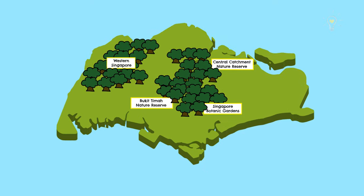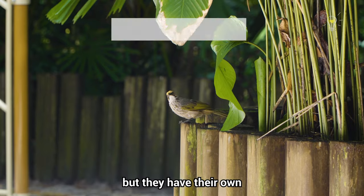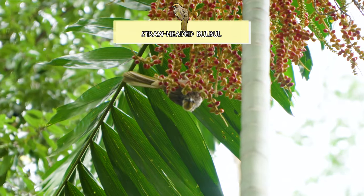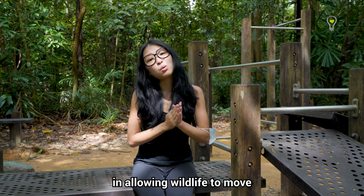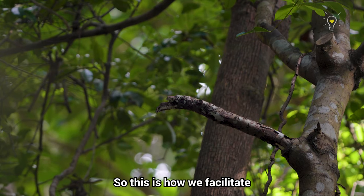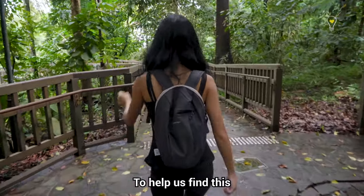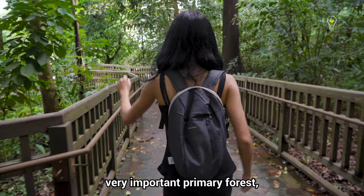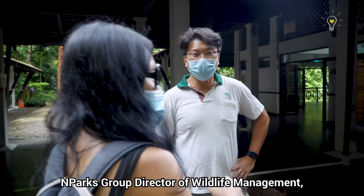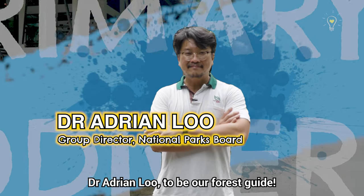Our gardens and parks may not have the same biodiversity as our forests, but they have their own wildlife communities and they serve an important role in allowing wildlife to move between the green areas in Singapore. So this is how we facilitate ecological connectivity for the animals. To help us find this very important primary forest, we have invited NParks Group Director of Wildlife Management, Dr. Adrian Liu, to be our forest guide.